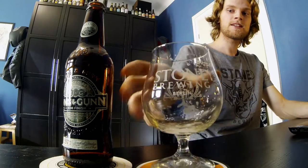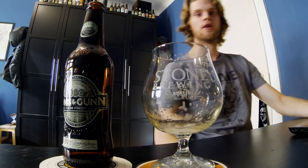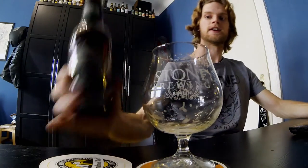So that has been this review for today. It is the Innis & Gunn rum finish. Can't praise enough. It's not the best beer I've ever had. That would be the Toasted Oak IPA from these guys. But check this thing out. The rum finish from Innis & Gunn. High praises sending their way. And that's going to be about it.